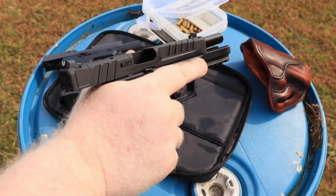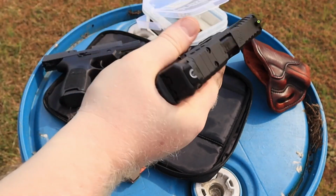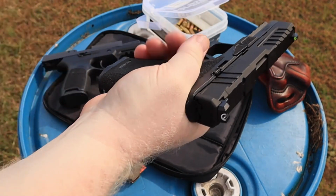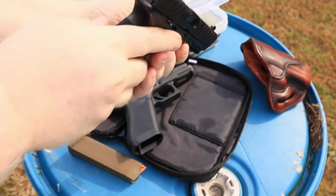Personally, I'm not a big fan of the compensated model of this gun. However, I do think that it looks cool, and I know that there are people out there that prefer the compensated model. But for me, the original is great. It's one that's fun to shoot.